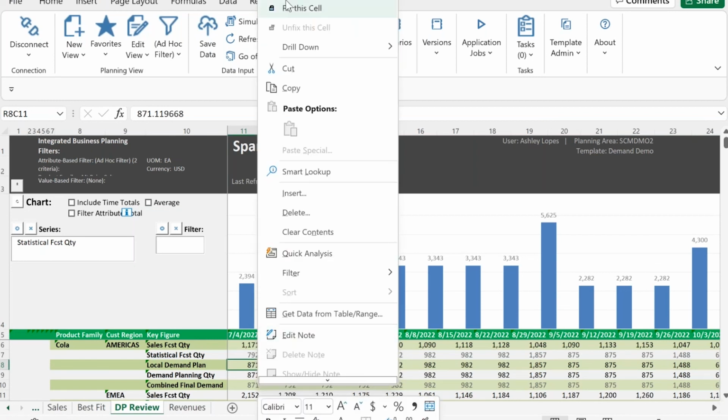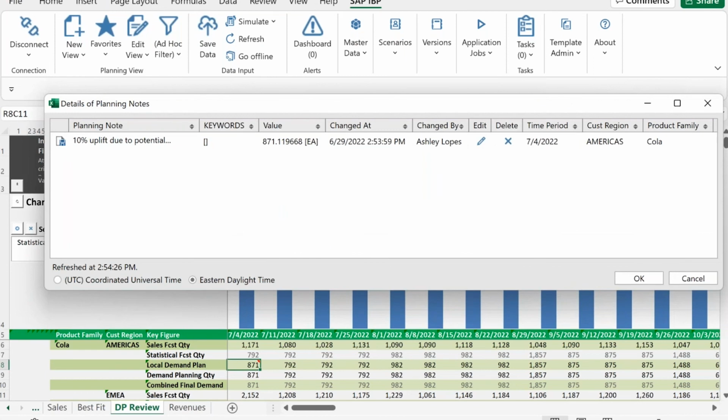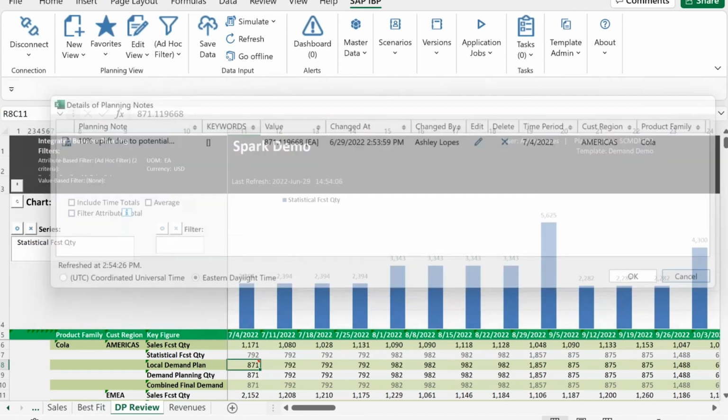And so if you continue to make changes over time, you can also show planning notes, and they're going to stack them on top of one another. So if I came and made a change again and added another planning note, my last note would not disappear. It just would become essentially a report in here where you could see what you did, again, the value that you changed, when you changed it, who changed it, etc.